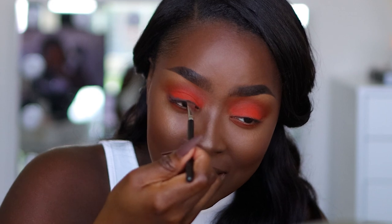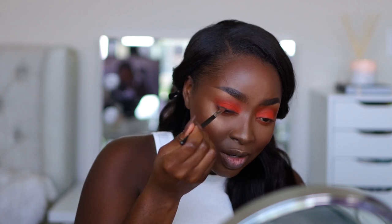Can you see this? You can see it. It doesn't look like black. It just looks maybe like a gray. I don't know, but you know, I'm gonna do my lashes.